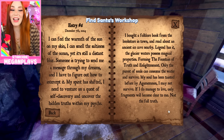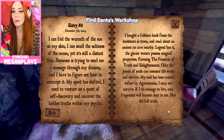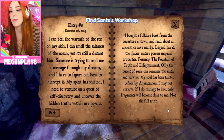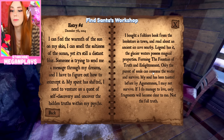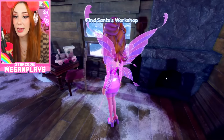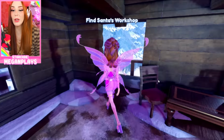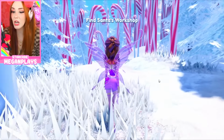She feels the warmth of the sun on her skin, saltiness in the ocean. It's still a distant blur. She really feels like someone's trying to send her a message. And then she talks about the magical properties forming the fountain, the truth of alignment. Only the purest souls can consume the water to survive. So that's a hint, I think. So once we read all that, you know, it's not imperative. It's just an Easter egg. It's not necessary.